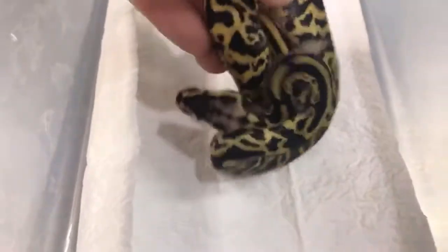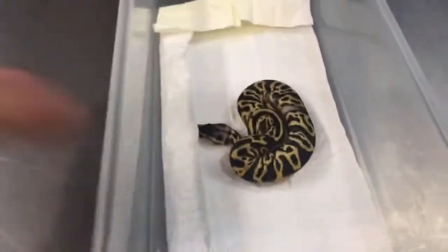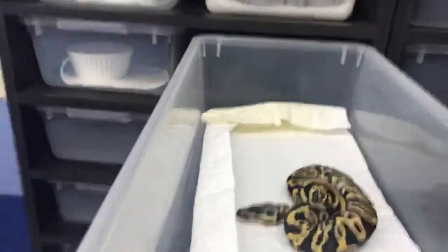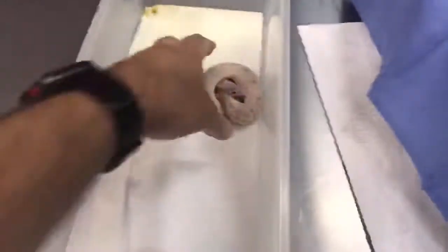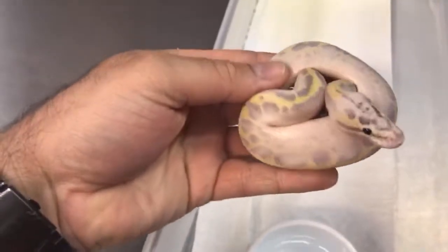Oh, I like this crazy leopard pattern because we got the two types of leopard here. We got this crazy pattern, and then we've got what the quad produces, not so crazy. And then here's the other one that shed. Look at that thing. That thing is awesome.